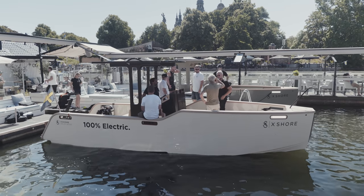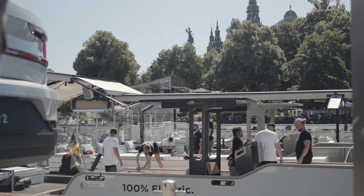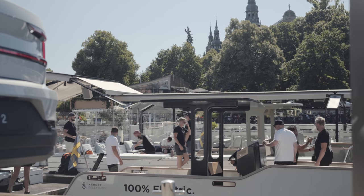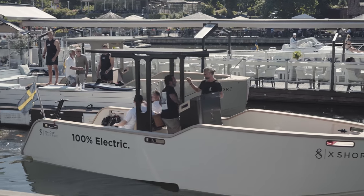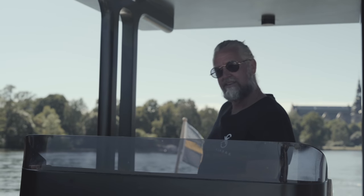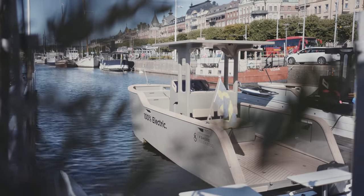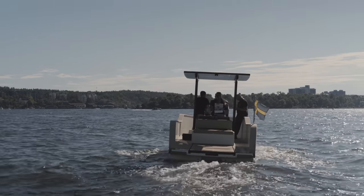Of course, the functionality is that we have symmetrical stairs, so you don't fall into the boat. You can actually walk really easy. We have a big flat open space for easy entry. We have a low space in the back, so you can even put on your bike or other heavy stuff, or if you're in a wheelchair, this is the perfect boat.